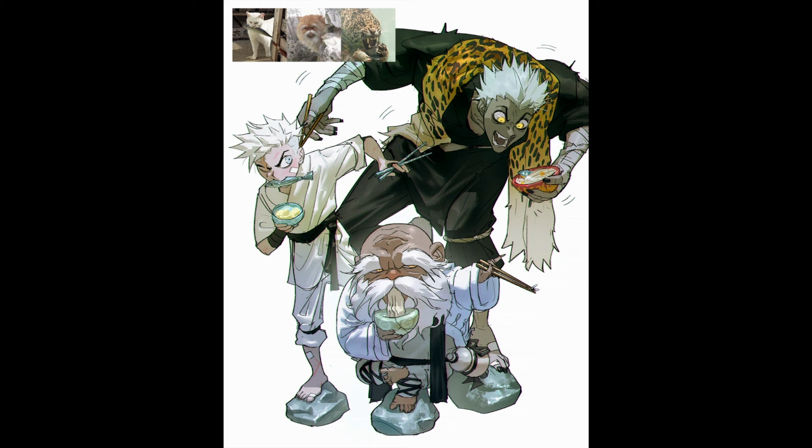We've got some cats. A cat carrying a fish on the side. An old sage cat, represented by the little man, and then a very scary cat on the side that's diving underwater. And I like that they're all eating together. Yes, reminds me of Kung Fu Panda.